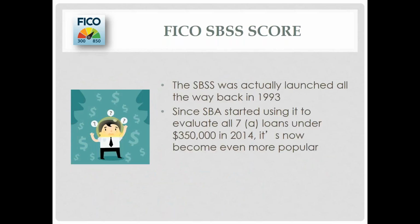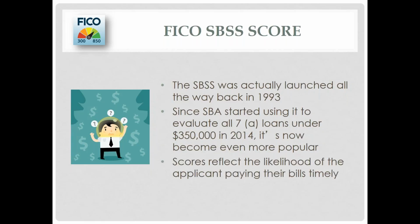So this was actually launched back in 1993, but in 2014, SBA started using this score for all loans under 350 grand, and this is when everybody paid attention to it. SBSS has been around since '93. Most people don't even know that. They're like, I never even knew FICO had a business credit score. Yep, they've had it for a long time, but it wasn't used. So what FICO did, because FICO's freaking brilliant, is they went to SBA and got SBA to accept their score and require their score. Now all of a sudden they became really big on the radar as of 2014.